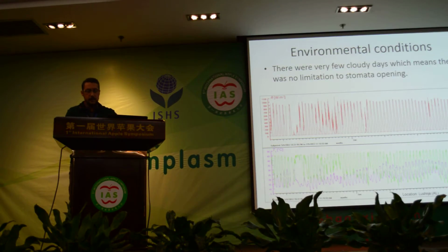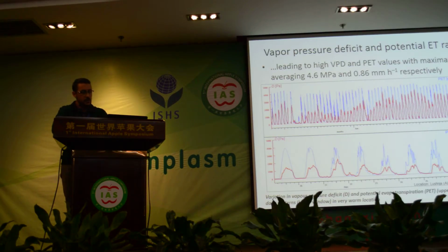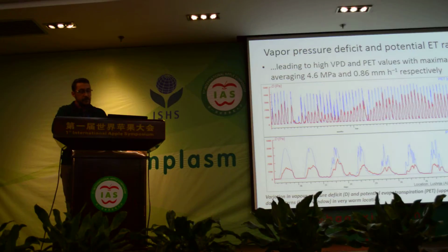Here I only use very few of the graphs from the experiments just to show you. So this is the basic climate of the very warm semi-arid area. You see quite high radiation values, very few cloudy days, and quite high temperature during the June-July season. That kind of temperature will lead to very high vapor pressure deficit values, and therefore to high transpiration.